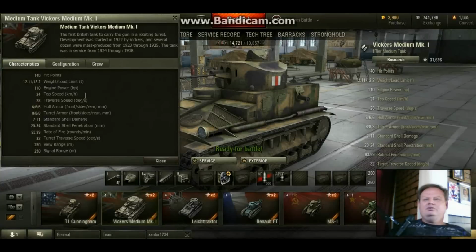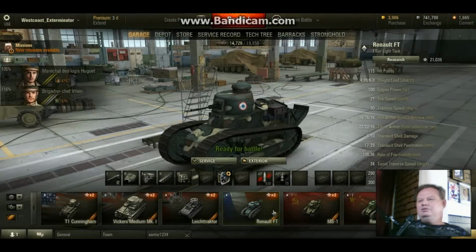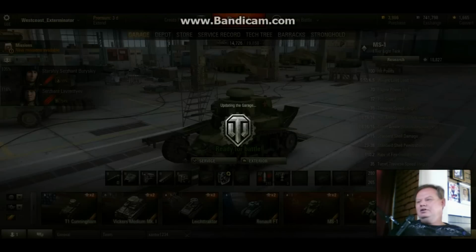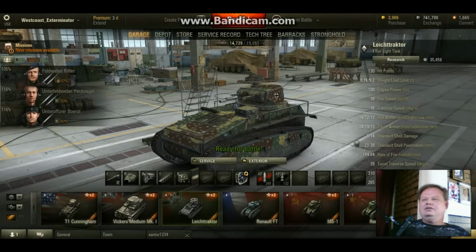Top speed, 24 km/h, which is pretty darn slow. And forget going uphill. Forget going uphill in any of these. They will go uphill, but it is a snail's pace. This one, this one, this one, this one, and this one.